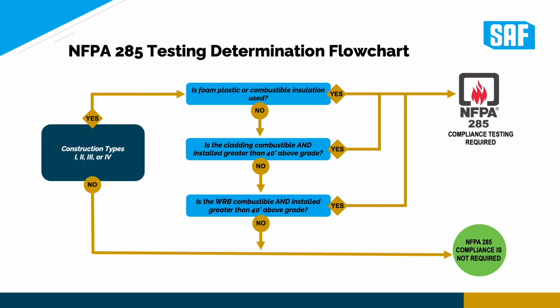the next question, which is: is the cladding combustible, and is the cladding installed greater than 40 feet above grade? Note, there are two parts to this question. First is whether or not combustible cladding is used. Remember, EIFS, MCM, ACM, FRP, and HPL are combustible claddings. Here you might answer yes. However, note that there's a second part of the question. And is this cladding installed greater than 40 feet above grade?